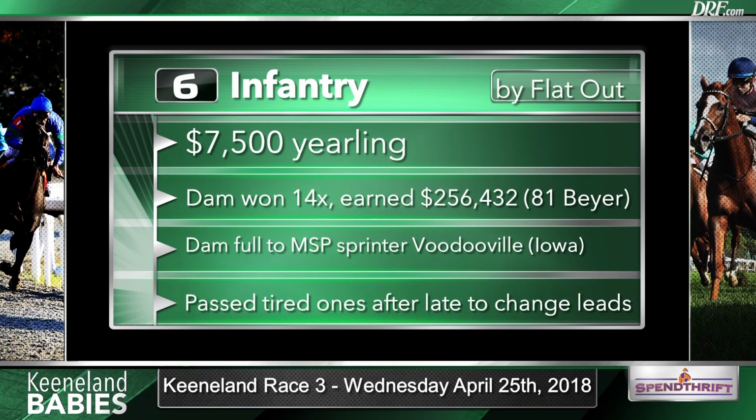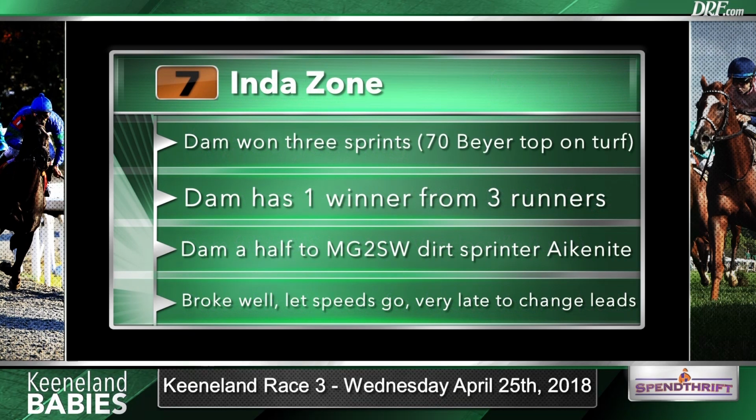We always mention the old racetrack phrase, watch the board, in terms of these 2-year-old races full of first-time starters. And the number 7 Indazone was bet down to 4-1 into the teeth of the 2 Ward-trained runners, Hargis and Odie. And you can tell that Indazone, who has a nice sprint pedigree, the dam a half to Aconite, was live. He broke very, very well. The 2 Wards were just a little bit faster. Indazone tried hard. He was very late to change leads in the stretch, but he ran a good, solid third.